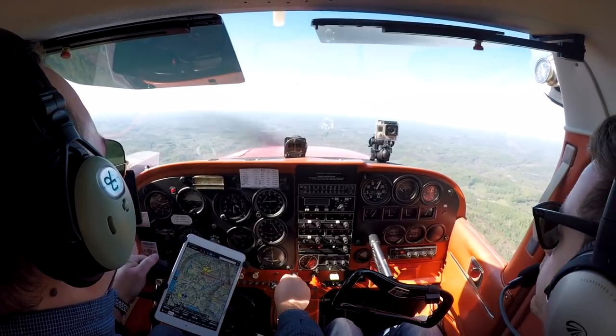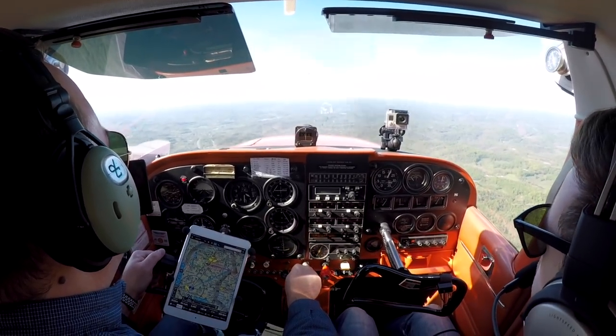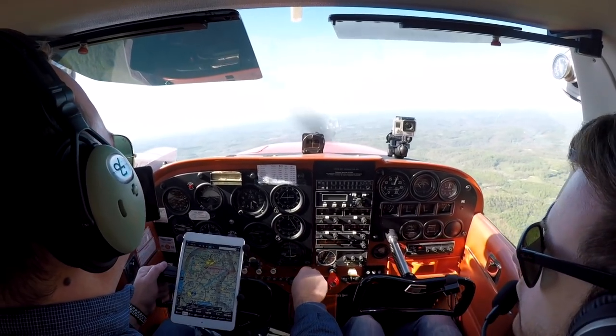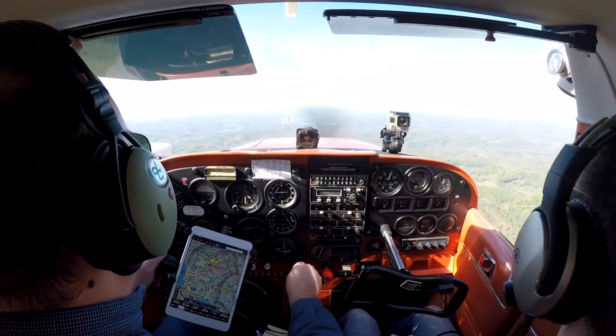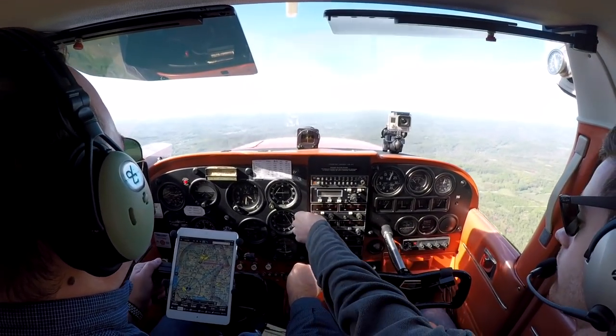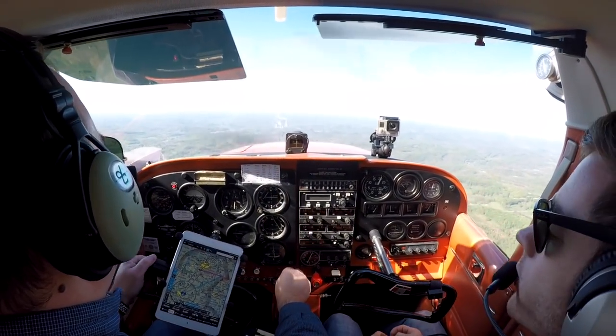So climbing just a fuss, or just reduce the power, maybe to 2,000. That little bit of reduction will... And Cirrus 2 X-ray Delta, just be advised, about a 40 knot headwind in your direction was reported between 6,000 and up. All right. 2 X-ray Delta, copy that.